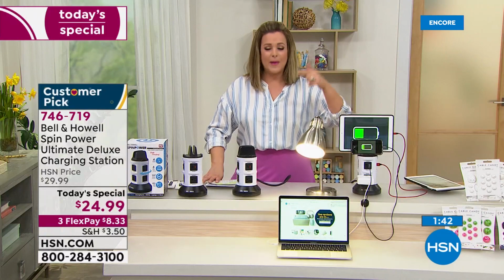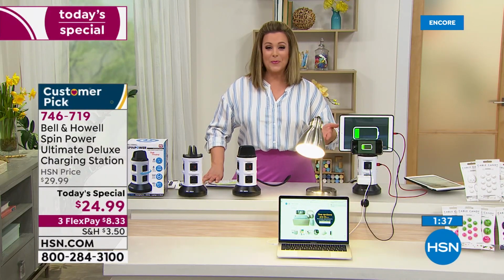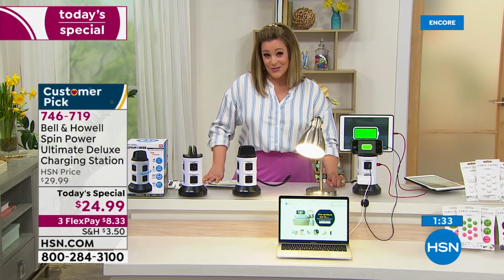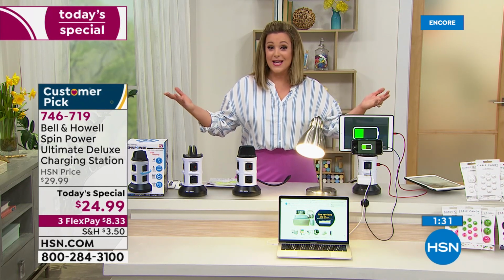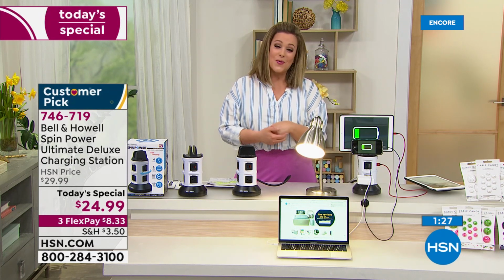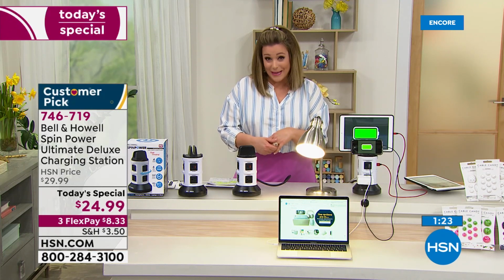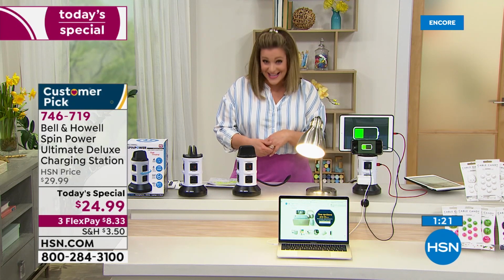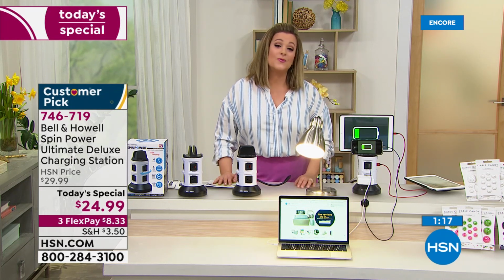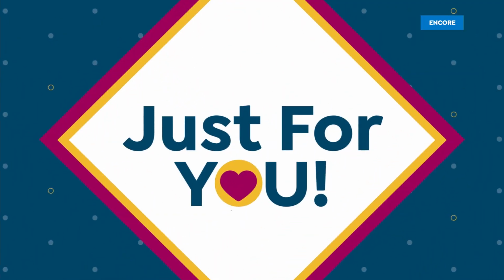Let me tell you, we had 2 power outages in my home. I thought of it because I was doing my show preparation and I was like, I really hope my power strips are working. I really hope I have the surge protection, right? Who knows? So please consider this today. I think it's a fabulous item, and it's from one of my favorite brands. I really do love pretty much everything Bell & Howell has ever made here at HSN. Say yes today. You are going to love how it's going to be one of those products that you say, why didn't I invent this thing? I swear. So 746-719 is today's special.